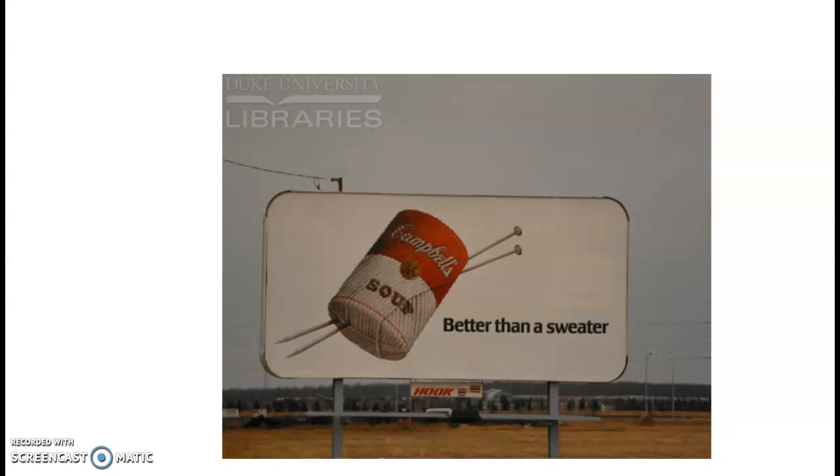Okay, the Campbell soup can, everybody knows that. It's been knit like a sweater, and it says better than a sweater. Now, doesn't that say it's going to warm you up? And don't you have to look at the headline and the visual and try to put them together and figure out what it's saying? So, out-of-home advertising is unavoidable, but it's a little bit like, let's say, an uninvited guest.